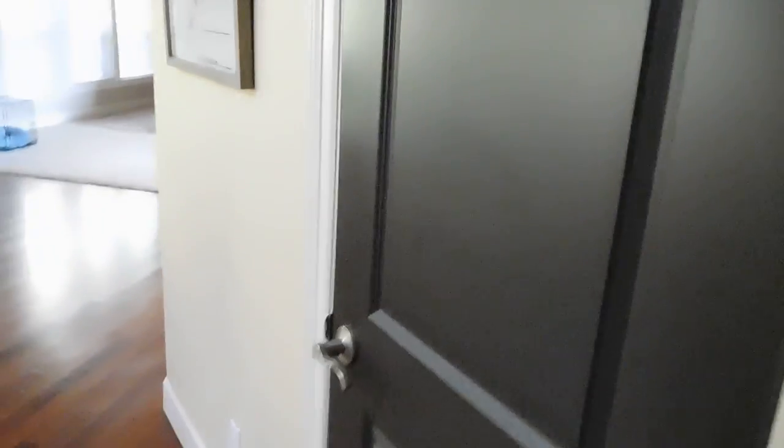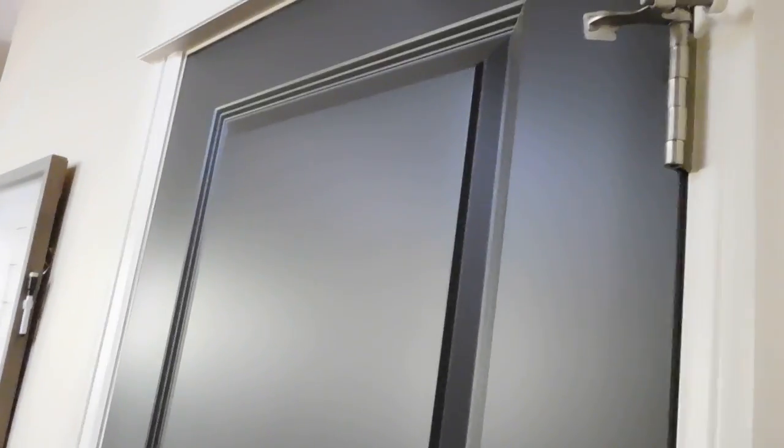Pantry. This dog is driving me nuts, you guys. It's not happening. There's a pantry here, and I do love these doors. The thing that I don't love is there's no touch-up paint, and they're pretty dinged up, so we'll have to refinish the doors as well.